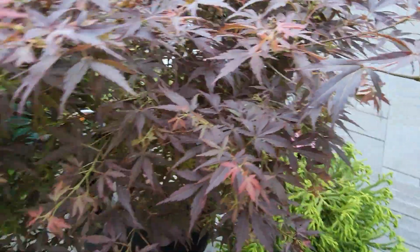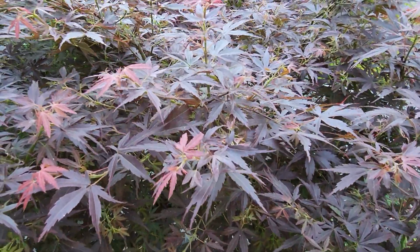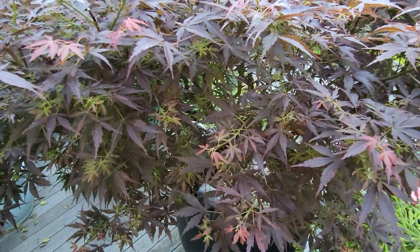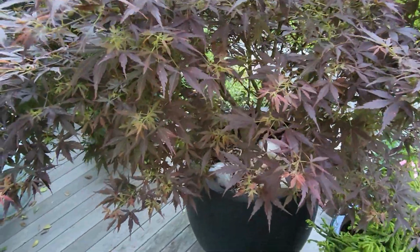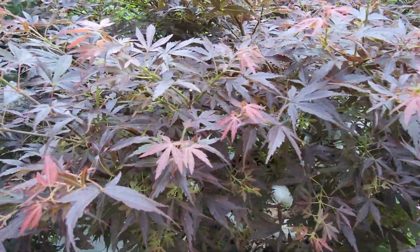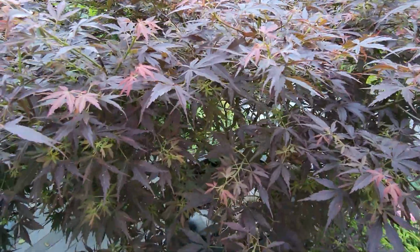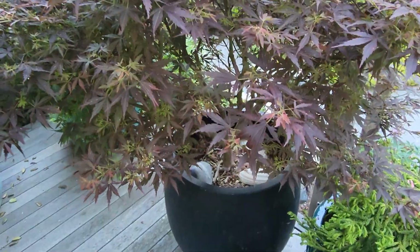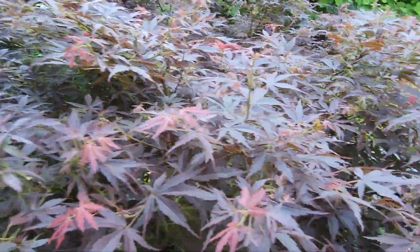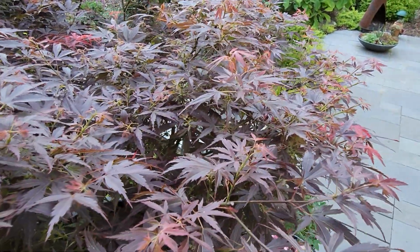This has been in this pot for probably at least 5 years now, and has been pretty slow growing. For us it's been a small upright grower. Great color in the fall, orange and yellow. And from what I understand, if you have it in a pot, it'll stay fairly small at 4 to 5 feet tall and wide.